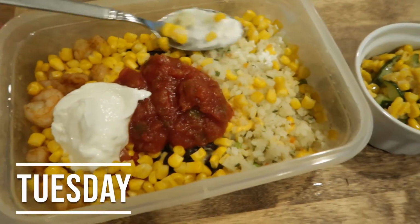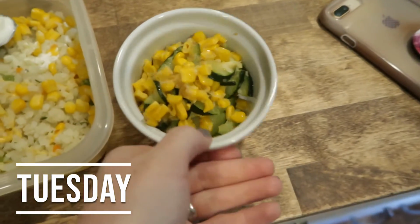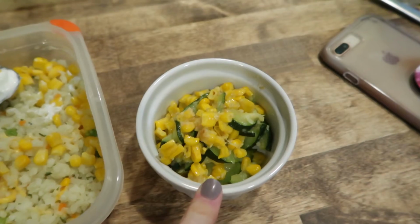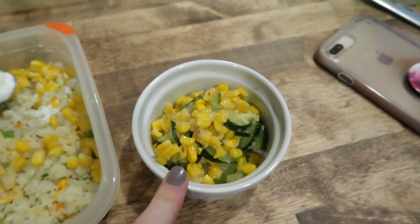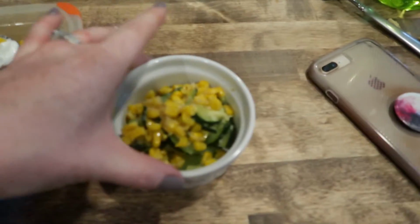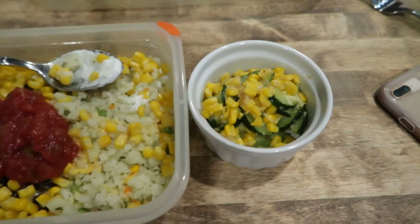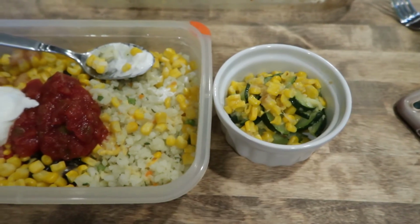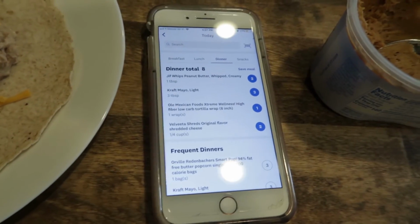Today's lunch is basically the same, but I'm also gonna have this sauteed zucchini corn with a little bit of Parmesan. I'm putting this as 2 points. It has a tiny bit of olive oil and a tiny, tiny bit of Parmesan, but I made a big batch for all the daycare kids, so I'm just having a little bit, so I don't think it's that many points. So I'm gonna go with 4 points for this entire meal because 2 points from the cheese and 2 points from this.